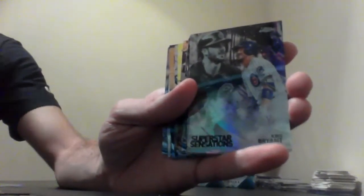All right, starting off at the 4th box, Ryan McMahon refractor rookie card for the Rockies. That is going to Berdigoba. Harrison Bader rookie for the Cardinals. Matt Olson retro for the Oakland A's, who are unsold, so that goes to Greg. Chris Bryant, superstar sensations for the Chicago Cubs. That is going to B Duffy 23.